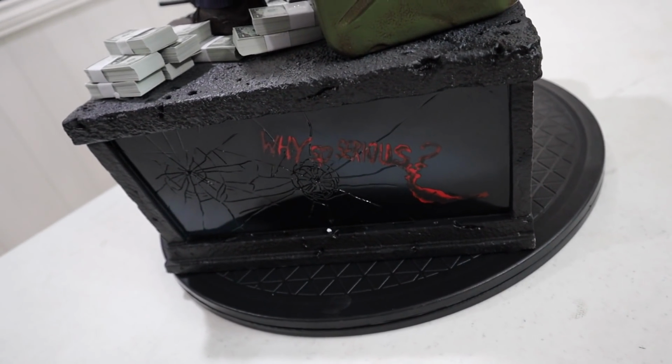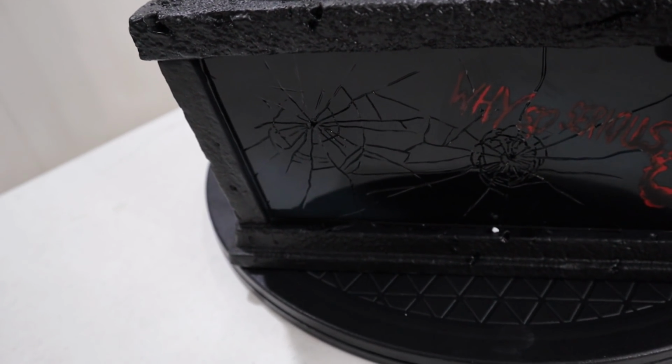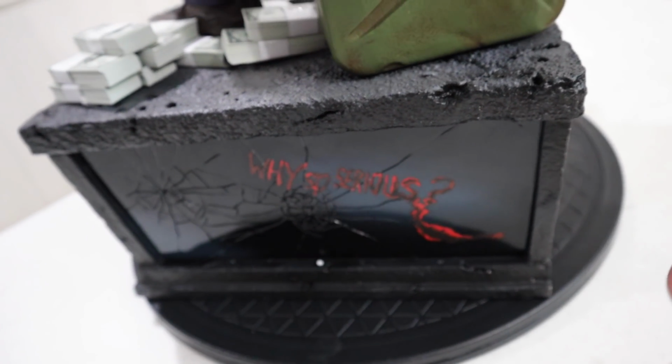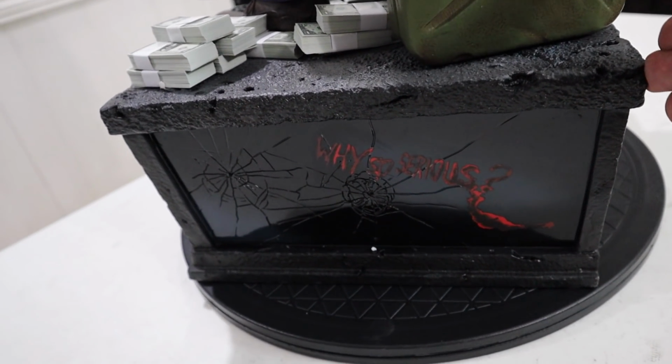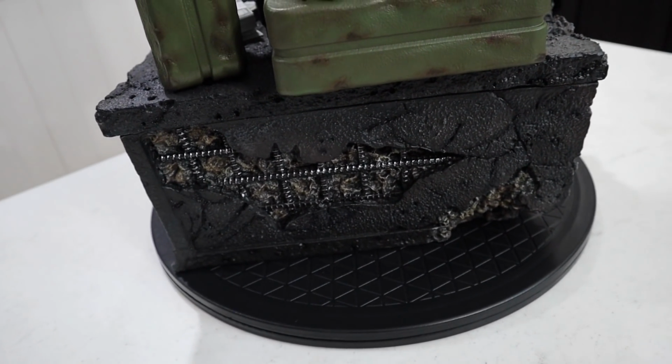And to me, that kind of shows off that jail scene when his head smashes against the glass. I don't know if that's what they were going for, but that's just kind of what it looks like to me. And then, of course, you also have that exposed rebar there on the side as well.